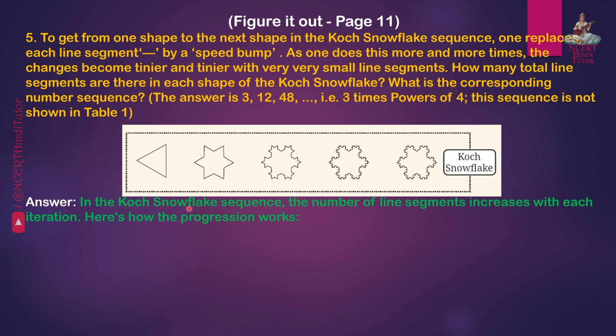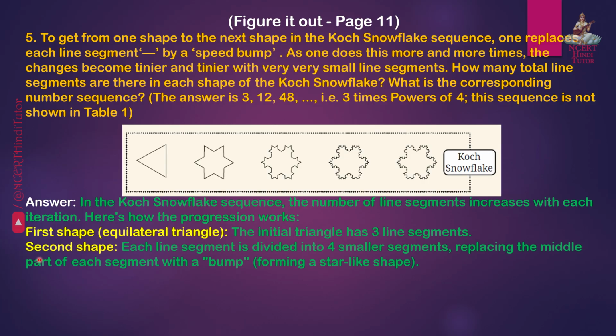Answer. In the Koch snowflake sequence, the number of line segments increases with each iteration. Here's how the progression works. First shape, equilateral triangle, this one. The initial triangle has 3 line segments. Second shape, each line segment is divided into 4 smaller segments, replacing the middle part of each segment with a bump, forming a star-like shape. Like this and this. Number of line segments is equal to 3 multiplied by 4 is equal to 12.